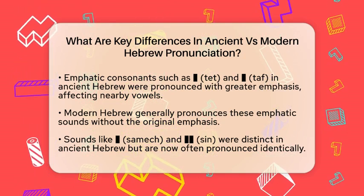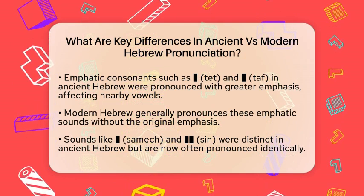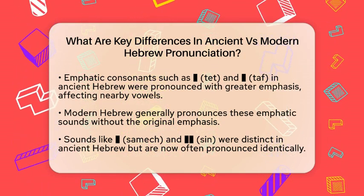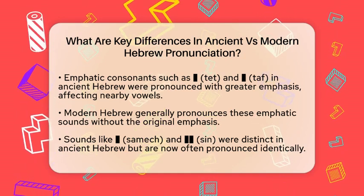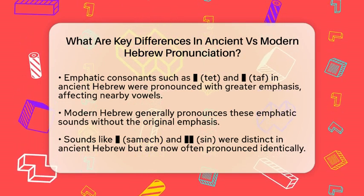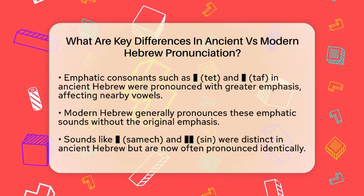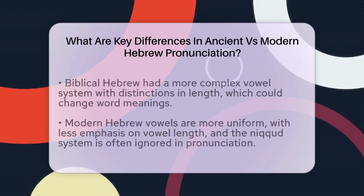Some sounds that were clear in ancient times, like samekh and shin and sin, are now pronounced identically in modern speech, even though they had different sounds back then. Vowels in biblical Hebrew were more varied. They had distinctions of length, meaning some vowels were longer or shorter, which could change the meaning of words. Modern Hebrew vowels are more uniform, with less emphasis on length.